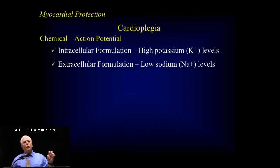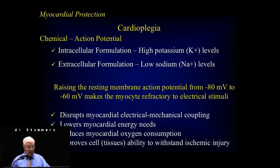There's really two broad classifications of cardioplegia solutions. We'll talk about them very briefly. There's the intracellular formulation, which is based upon a hyperkalemic formula, and then there's the extracellular, which is a hyponatremic formula, and we'll talk about these because they really evolved separated by the Atlantic Ocean, depending upon where you were using this technique.